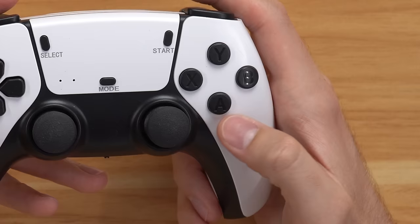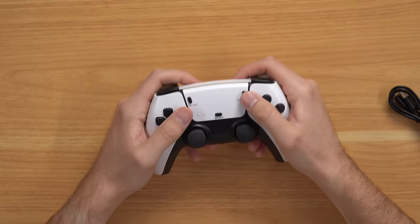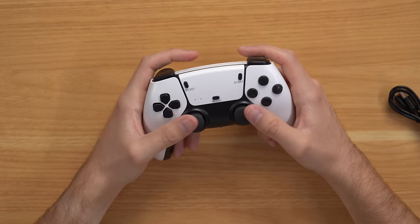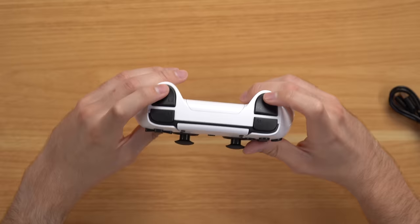So we got our, hold on, dude, what a mess. ABXY. They couldn't even bother putting the PlayStation controls on here. We got start, select, mode. You got this fake touchpad that does nothing. You've got the DualShock 4. This is not DualShock 4. This is like PS2 era. This is a DualShock 2 and DualShock 3 level of analog sticks there. They actually feel decent for what this thing is. The D-pad is, of course, awful. The triggers are like the worst thing I've ever felt in my life.